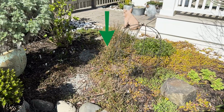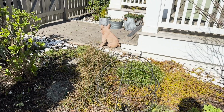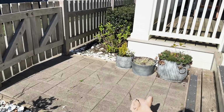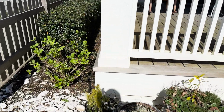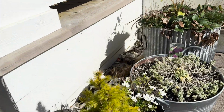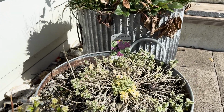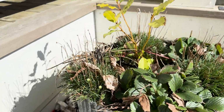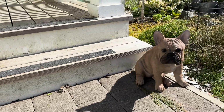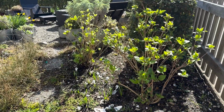Corkscrew rush. All along the path. Oh, we can see my shadow again. Let's go to the end and turn around and see if I can not have my shadow on everything. There's another hydrangea I trimmed. Cute little pots. Some candy tuft, some rock cress. The bay laurel doesn't like the sun right here, but there's some sea thrift coming back. Hydrangeas I trimmed up from the ground.